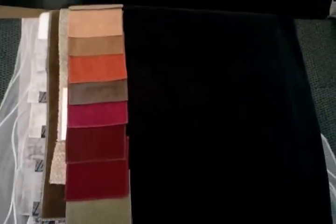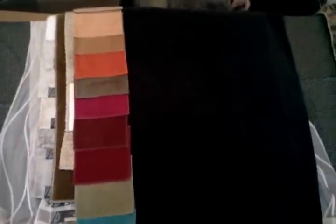Now, lastly, as I promised, our Elday fur collection here. This is our Scottish fox, and our furs are very unique. They are very high-end in quality. You can see here as I pull up the actual hairs, you can see an undercoat actually running under this.